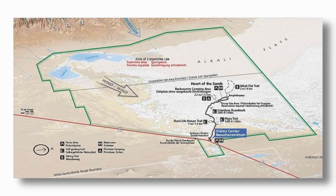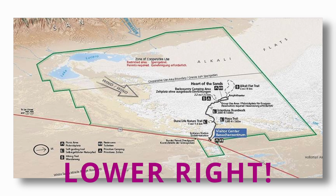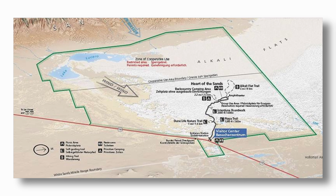As you can see in this map, the park covers a very wide area. Now, there is only one area along the single road on the left side of the map that is accessible to the visitors without additional permits. And this is the area I'm going to show you in some more detail as we go further into the video.